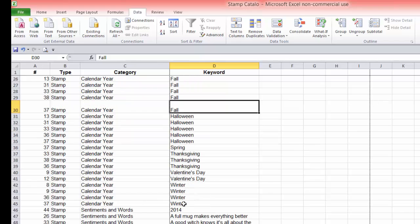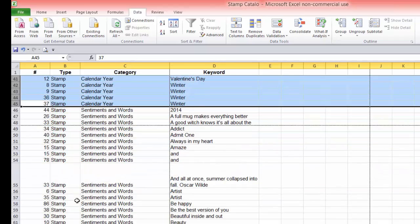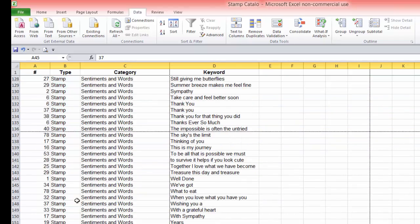But I also keep track of it by calendar year, because I know if I'm working on a spring layout, I'm going to go look for spring words. Or if I'm working on a Halloween layout, I'm going to go look for fall, because I want leaves and I want pumpkins. So that's basically the way I use it. It works pretty well for me so far.